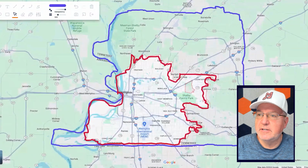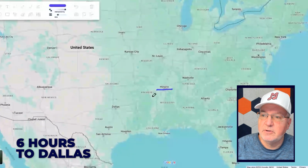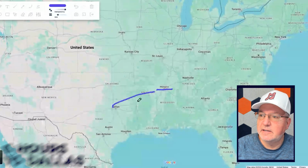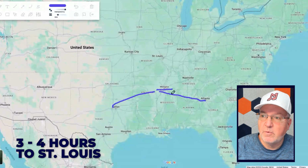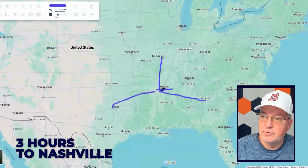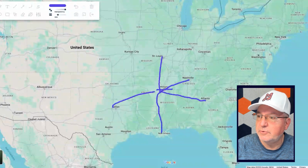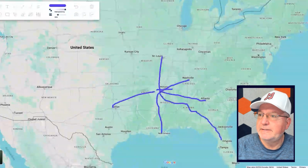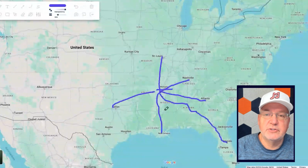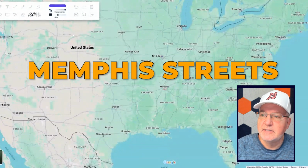Let's zoom out a little bit and you can take a look at how Memphis fits in the rest of the country. We are about 6 hours from Dallas, about 3.5, 4 hours to Atlanta, about 3 to 4 hours to St. Louis. Nashville's 3 hours away. New Orleans is about 5 hours away. If you are driving to Orlando, you're going to take about 12 hours. But this kind of gives you an idea of where Memphis is as it relates to the rest of the country.